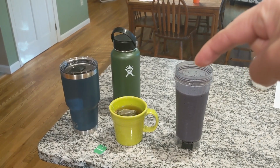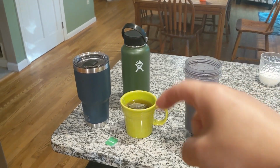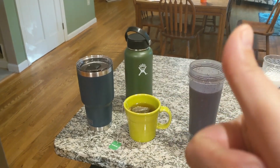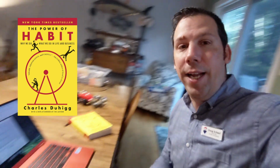Protein shake for breakfast, protein shake for lunch, tea, caffeine. Every morning I do try to read a little bit of a book. I'm in the middle of reading a book called The Power of Habit. It seems to be a great book so far. I'll let you know what it's like when I'm done. And of course, I got a little bit of work to do. Got to print off some stuff for the closing before I head up to Harpswell.